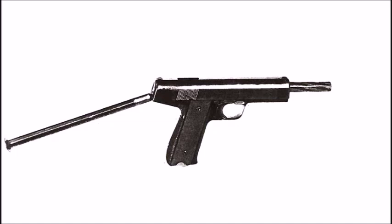Now, according to the various archive records that I've come across, this Robinson machine pistol was based on an earlier submachine gun prototype known as the Gadzinski 45, which was another Australian machine pistol, but I can't find any images of that gun. If I do ever come across any more information on the Gadzinski 45 ACP caliber machine pistol, I'll make a video on that one too.